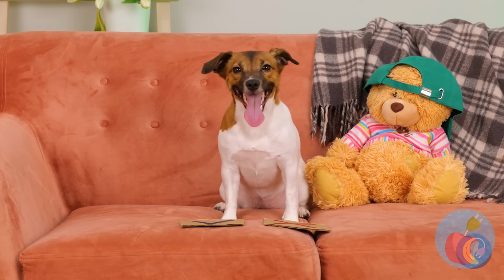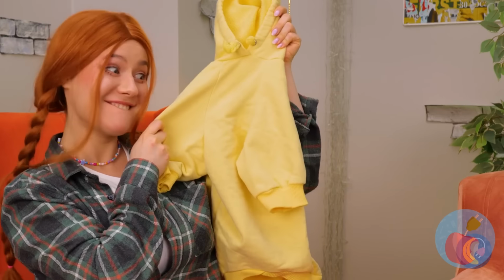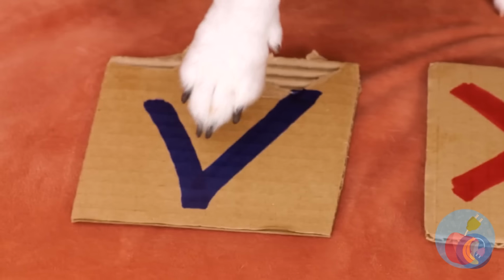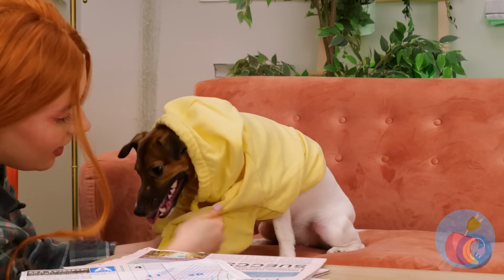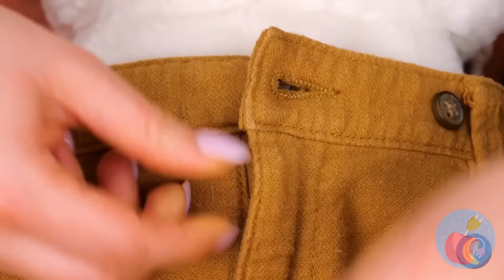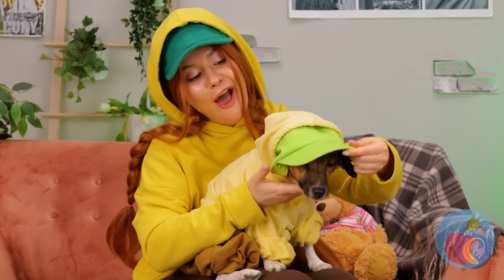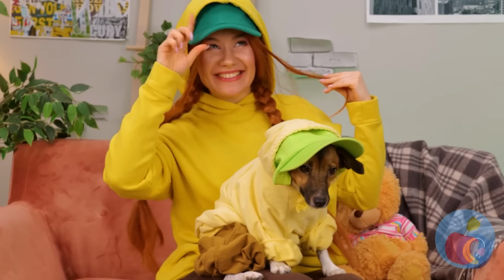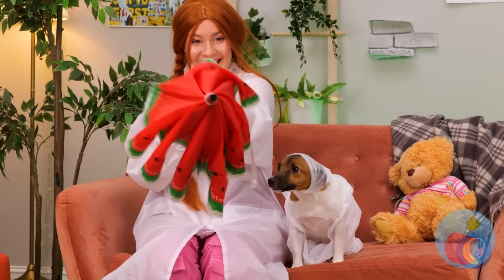Even old clothes can become pet outfits. Want to try this on? No? Yes? I guess not. How about something a little more snuggly? Yeah, that's a yes. Let's try it on. Throw on some pants while you're at it. And a hat under the hood? Why not? Yes! Any old clothes can look good on a puppy.